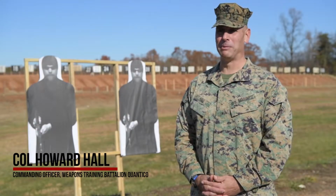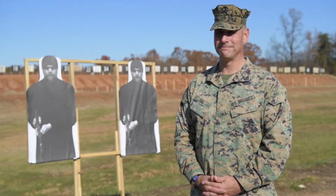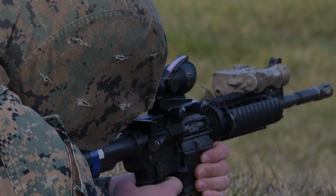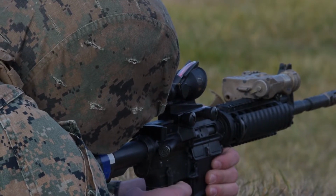Weapons Training Battalion's mission is to enhance the lethality of individual Marines all the way across the force. We do this primarily by hosting the Combat Marksmanship Symposium, where we collect the requirements from the marksmanship community of interest. From that community of interest, we identify the requirements and we identify solutions.